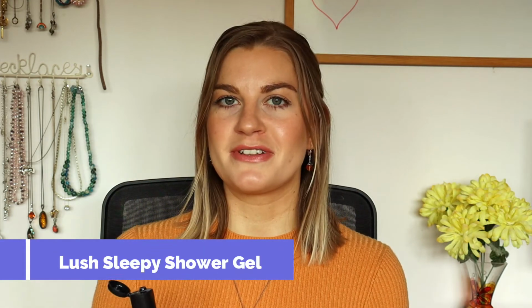Okay, so let's start off with bath and shower products then. I've only got the one, and this is from Lush, and this is their Sleepy Shower Gel. Now, I haven't tried loads of Lush's products. I've only sort of tried some of the bath bombs. Those tend to be the items that I buy whenever I go into Lush, but I have heard great things about the Sleepy range, and the shower gel was recommended to me when I popped into store the other week.